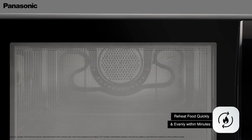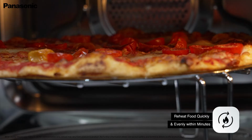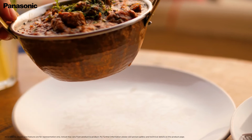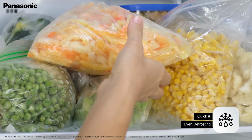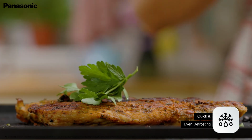The reheat button heats food fast and evenly, retaining the same taste and flavors of the leftovers from last night's dinner. Thaw food in minutes without spoiling the texture of food with the convenient push of the defrost button.